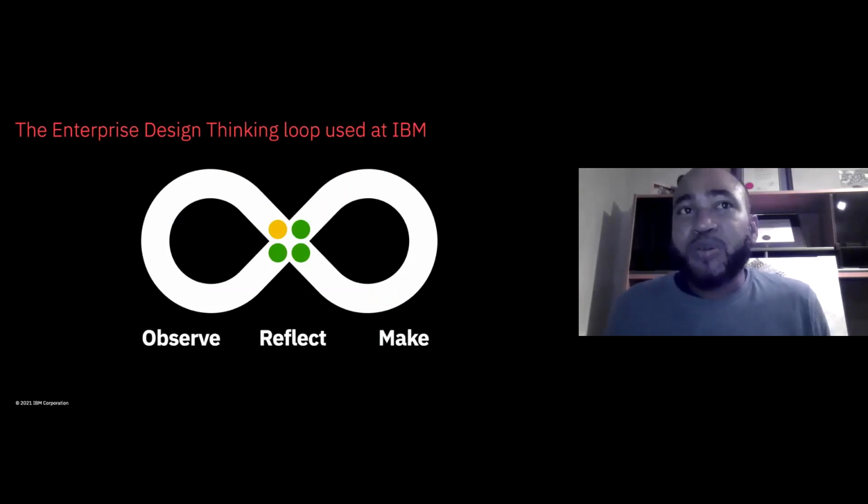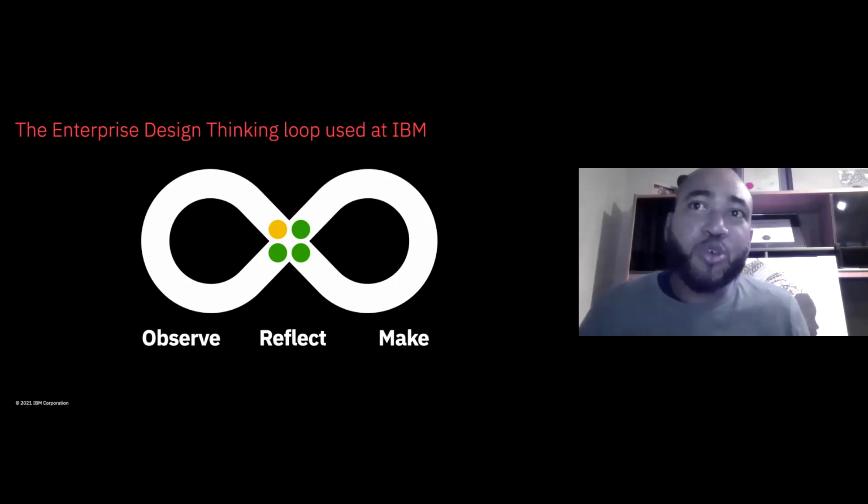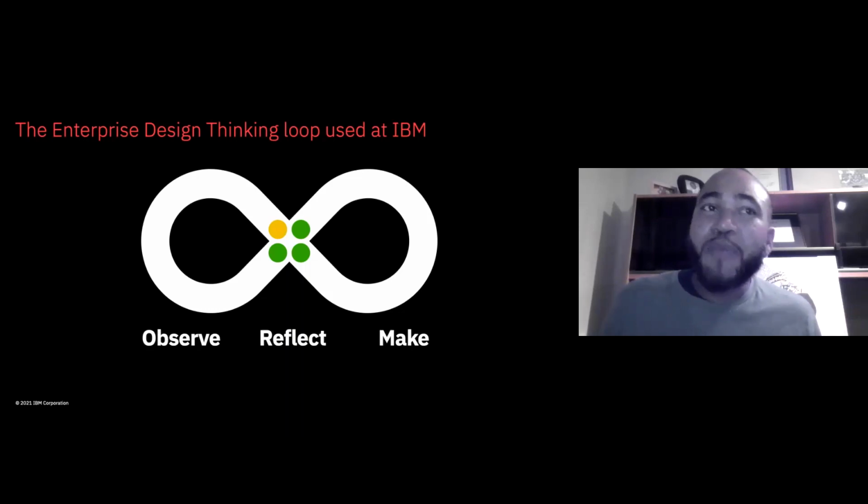Now let's look at a tool that we use at IBM. IBM Design uses the enterprise design thinking loop as a tool to elevate and systemically promote and practice great design at the speed and scale of business. So using it encourages the practice of relentless reinvention, iteratively progressing through a framework of observing users and their behaviors within their environments, reflecting on that user research, and then quickly prototyping at various levels of fidelity to create great outcomes to a variety of problem spaces.